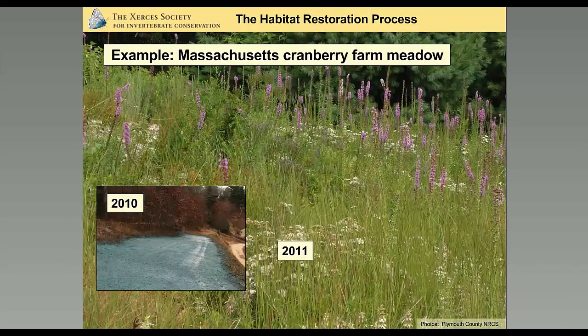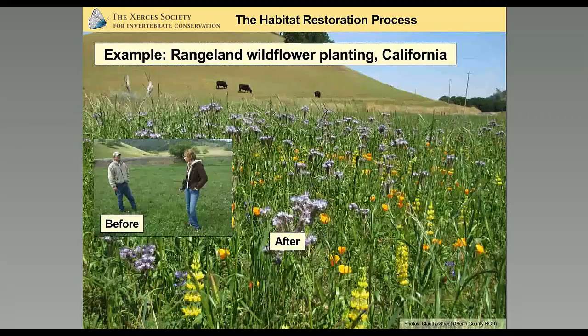An example of a field border in Massachusetts on a cranberry farm. This was a weedy field border that we removed the existing vegetation from. We hydro-seeded in this case, and you can see the green hydro-seeding mulch on the inset photo. So we hydro-seeded the site because it was on a slope, and we didn't want the seed to wash away, and this is the result afterwards.